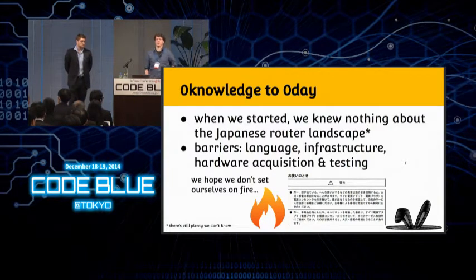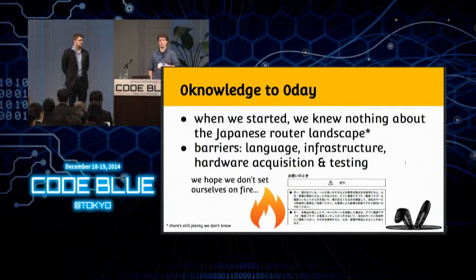And there are many barriers that make it difficult to study foreign embedded devices. One is very much the language.